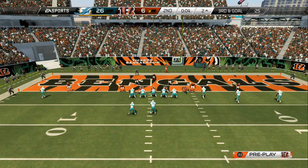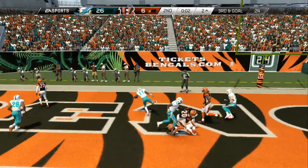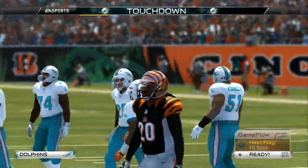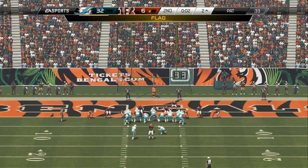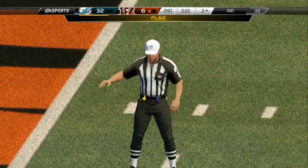One more snap, and we'll head to halftime. Third and goal to go from the two. Touchdown. They're just running it up. Terrible job that time by the defense. Third and goal, they're expecting pass, and they still can't stop it. This defense is just not fast enough to stop those touchdown passes. Encroachment of defense.